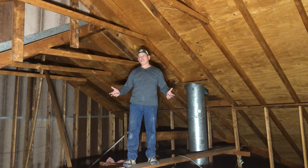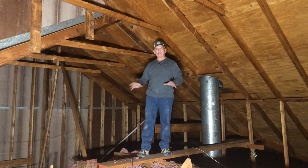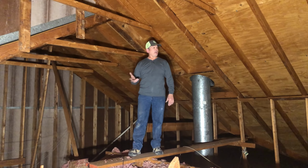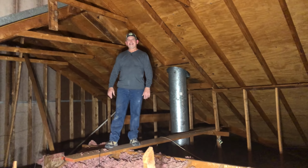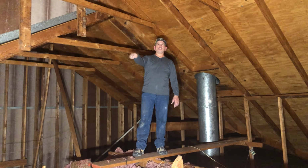We can't wait to get up here in this attic with our tools, do our demo, restructure this house, make it beautiful. But this attic is tremendous. Wouldn't it be cool, Jordan, if we had a house like this one day and we could do a second story up here? Yeah, that would be awesome. That would be cool. Turn it into a livable space. There you go. Who knows what the future holds? Well, I'm going to zip line down over there, and I'm going to show you the reason why we came up here.